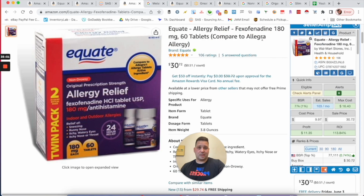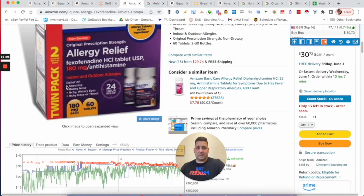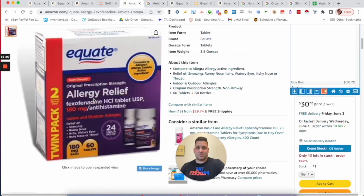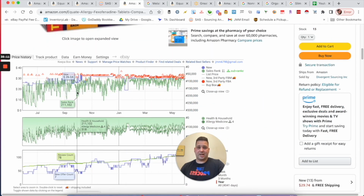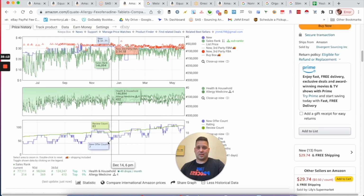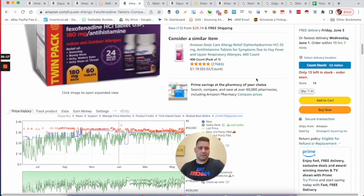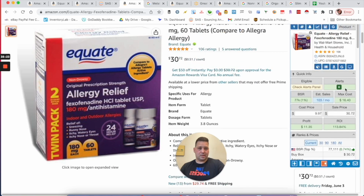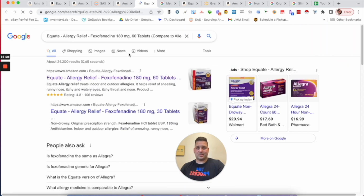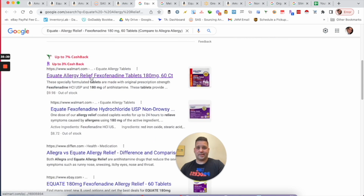Okay, 60 tablets. So it looks like this is a 2-pack that Amazon or Walmart sells. Pretty straight Keepa chart. That's not bad at all. Decent seller count, not bad. So let's see, unless I had these numbers in wrong. This looks like a really solid buy.